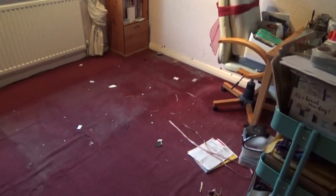It's not a bedroom anymore. There's no bed in here.